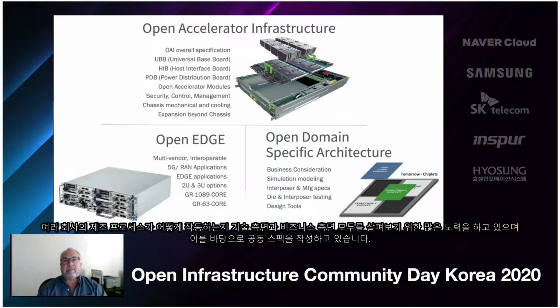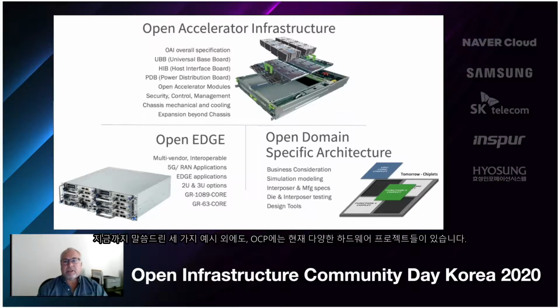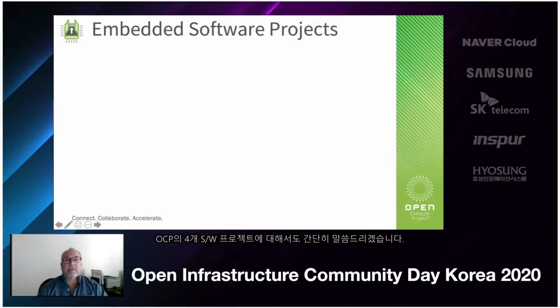A tremendous effort to look at the technical aspects and the business aspects, and it's resulting in some very collaborative joint specifications that are being authored. These are just 3 examples, and again, we have many, many more examples of hardware projects that are underway. We also have software projects, and I'll just talk about 4 of those very quickly.